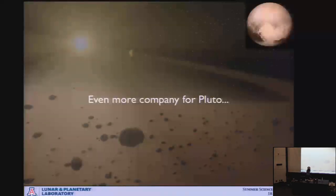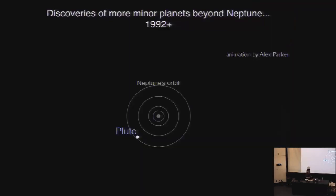And then we know that there's even more company for Pluto besides these 5 moons. In the space that Pluto orbits, here's an animation by Alex Parker. So since 1992, we've discovered that in that space that Pluto lives in, there are lots and lots of small bodies.